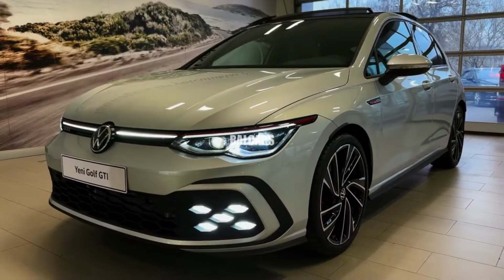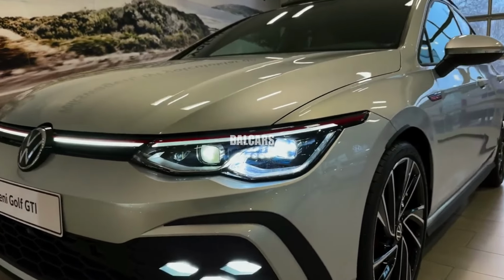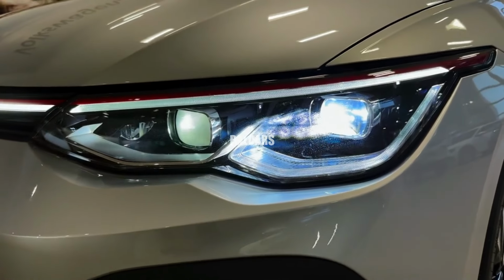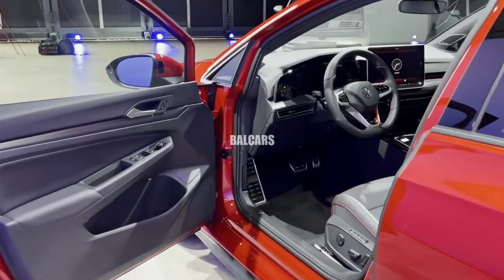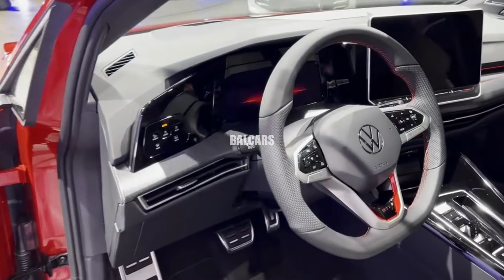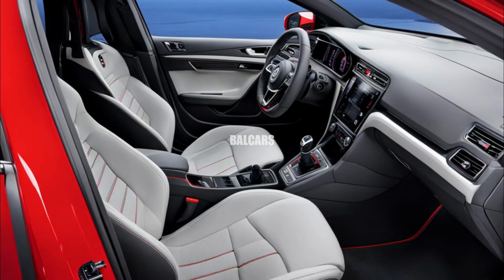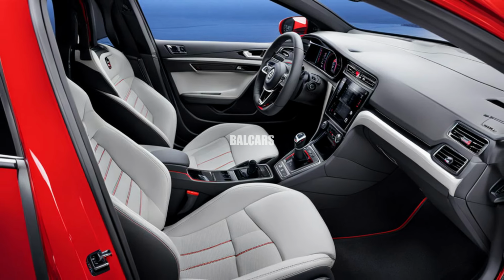With its ergonomic design, the driver-centric cockpit features simple controls and a digital instrument cluster that can be customized to keep important information easily accessible. The fourth-generation infotainment system has been completely redesigned, with a 12.9-inch touchscreen, improved graphics, and new hardware and software.